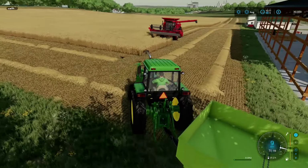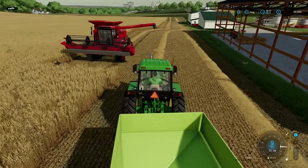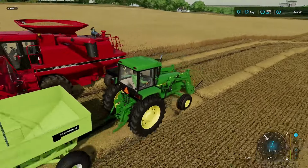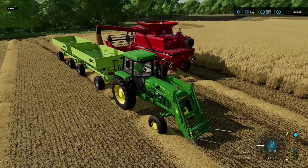Pretty exciting, man. One hand, just knocking down wheat. The other, this could be our farm. Barring the legality aspect, moving to Canada.